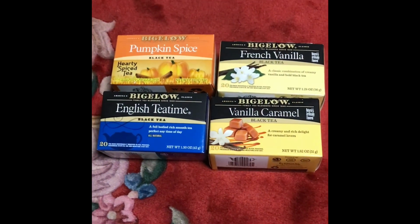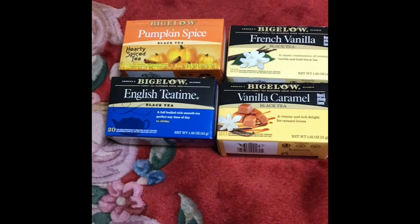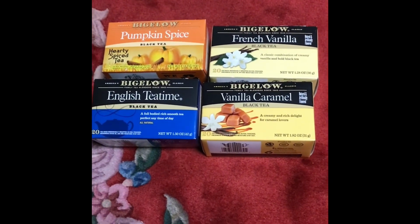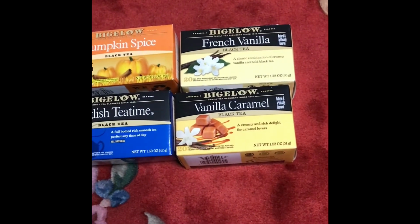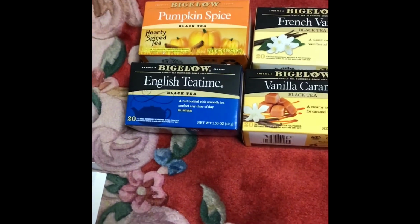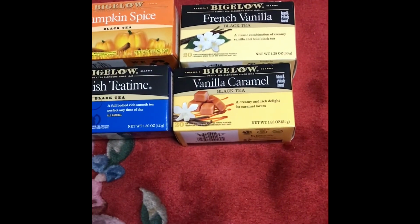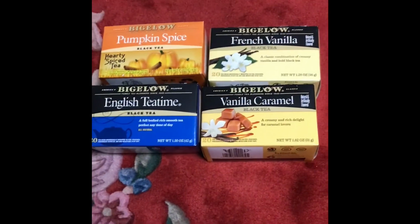So I have the pumpkin spice, which, believe it or not, I've never tried pumpkin spice from Starbucks, but that one was really yummy. French vanilla has always been one of my favorites. English tea time, that's a classic. Vanilla caramel, that was pretty good too. So yeah, I really like Bigelow. I enjoyed all of those.